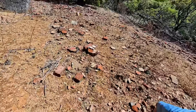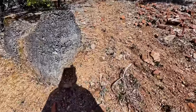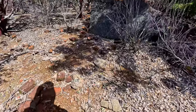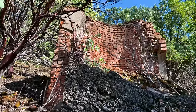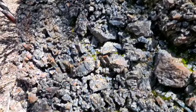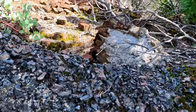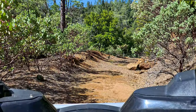I wanted to show you the brick kiln. I don't know what it is, but they probably tried to melt the rock here. It's just my guess. If you can see the rock here. Interesting. Probably made this on site, huh? Giddy up!